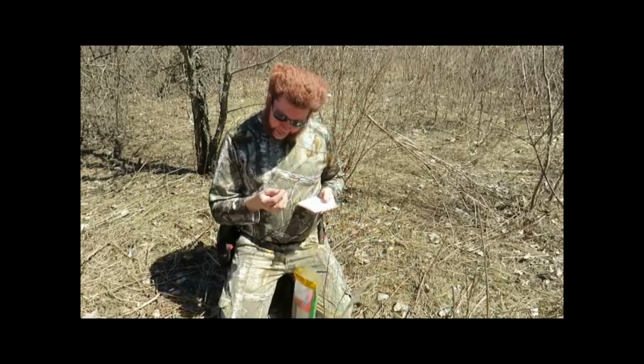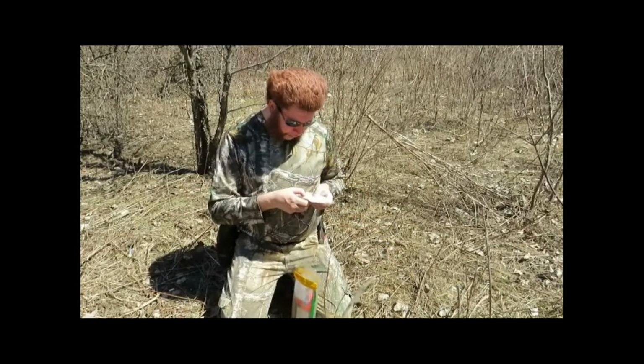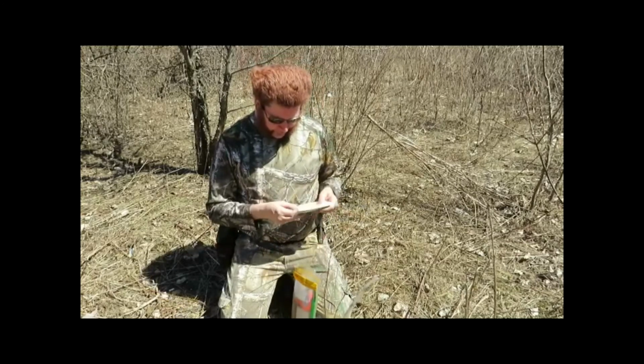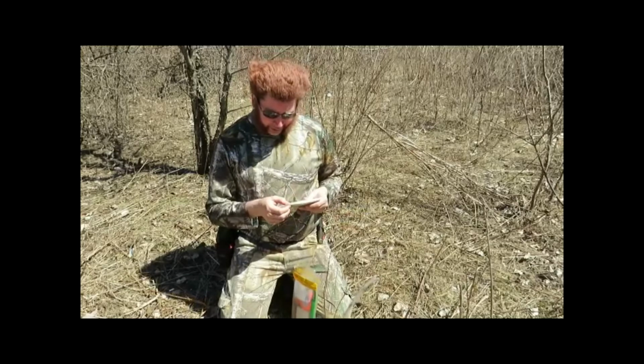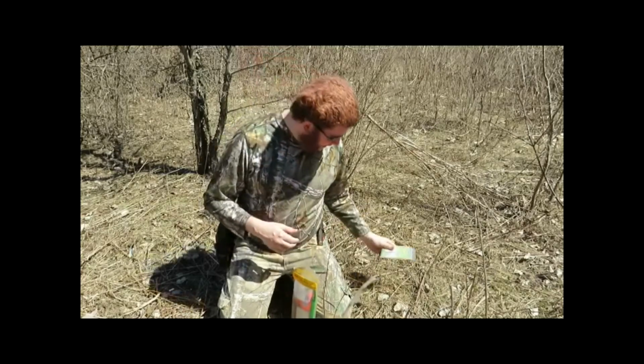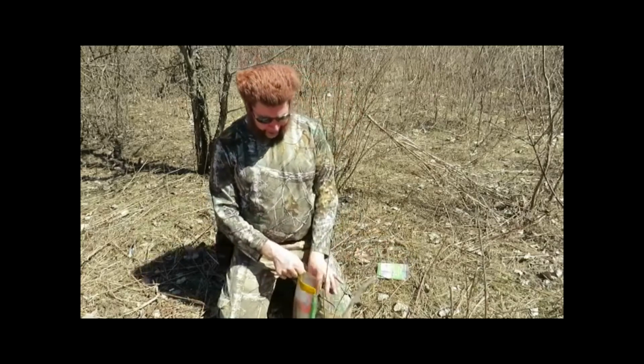Oh yeah, I put it down on the ground and a stick pokes through. So it's a little better than saran wrap, but it's not very thick. All right, so be careful with that.